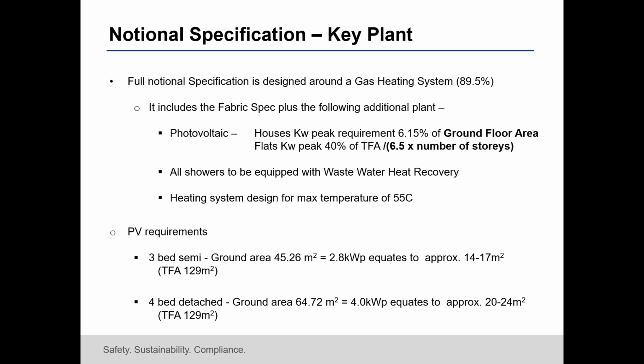Okay, so now I'm going to talk about what the rest of the notional specification is within the SAP calculation that generates these targets, what we're competing against. So you put the fabric into the SAP calculation, it references it against those notional U values, et cetera, which we just discussed. So then it gives you that element. Then you put in whatever heating system you want to use, okay, and then it generates the carbon numbers, it generates the carbon target as well. So your DERT is fundamentally how it works.